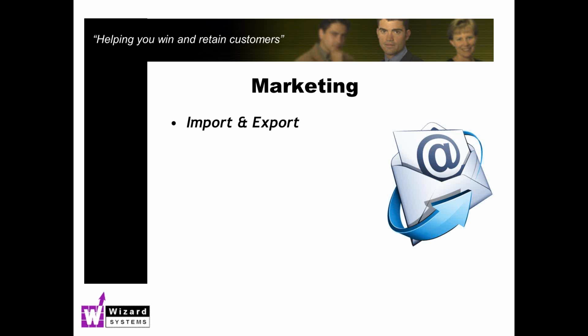Well, don't worry, you can amalgamate all that back into Workbooks with an easy import tool. And on the flip side of that is exporting. Anything you've got in Workbooks, you can export as well in an Excel or a CSV format. So complete access to all of your data there.